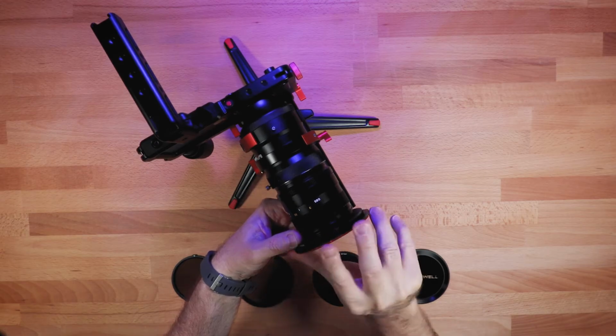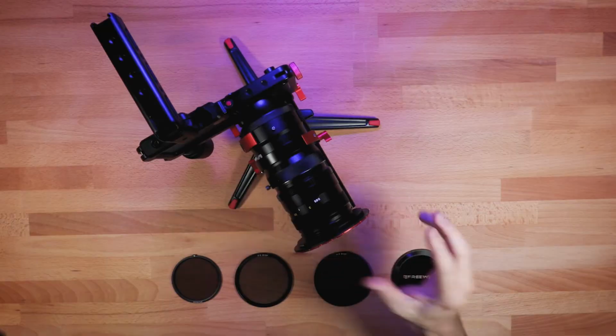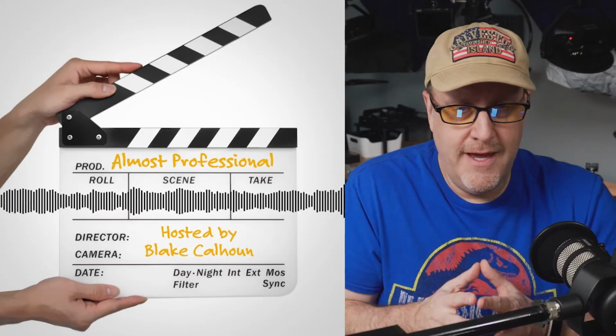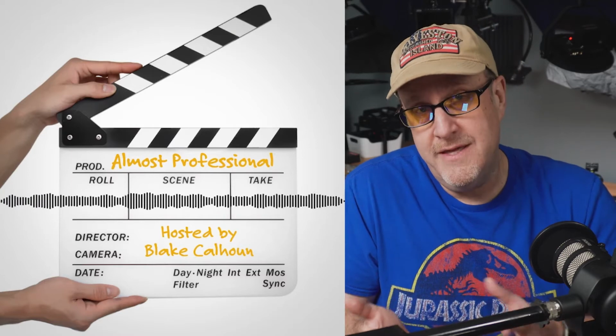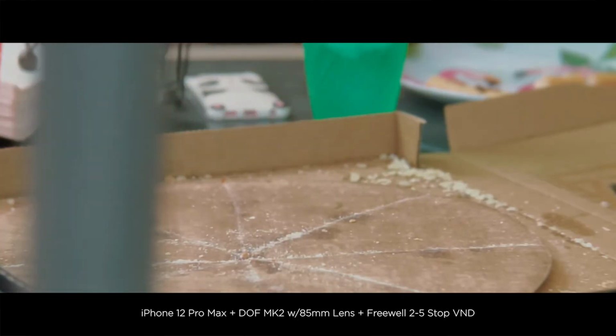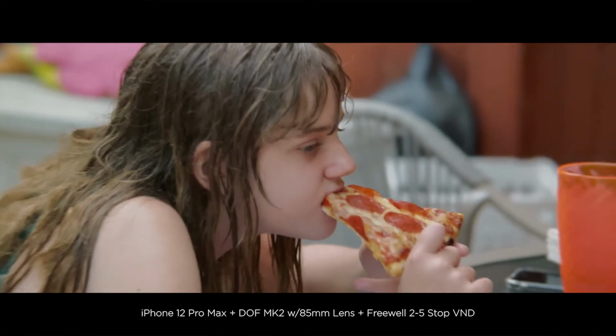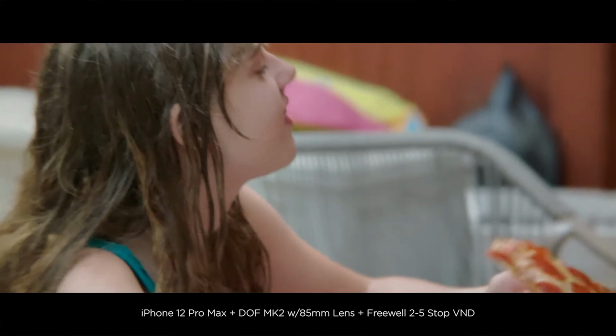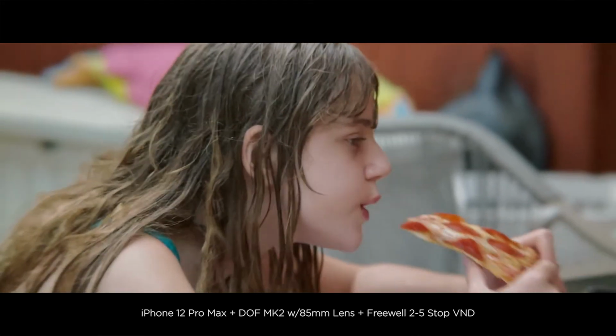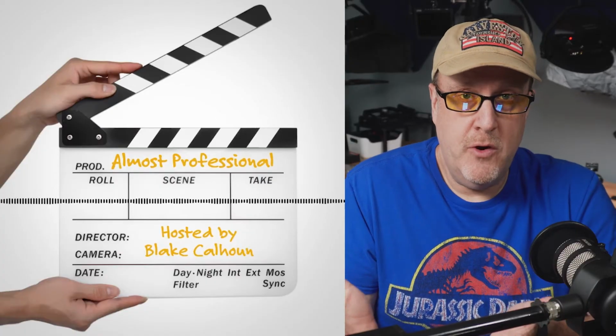An ND filter really just ups the game for smartphone video in particular, because when people say, hey, my video looks like smartphone video, what they're typically saying is that it doesn't have good motion blur. And so adding an ND like this one from Freewell, which again is magnetic, so it's so easy to connect to your camera and change, whether that's a traditional camera or a smartphone.